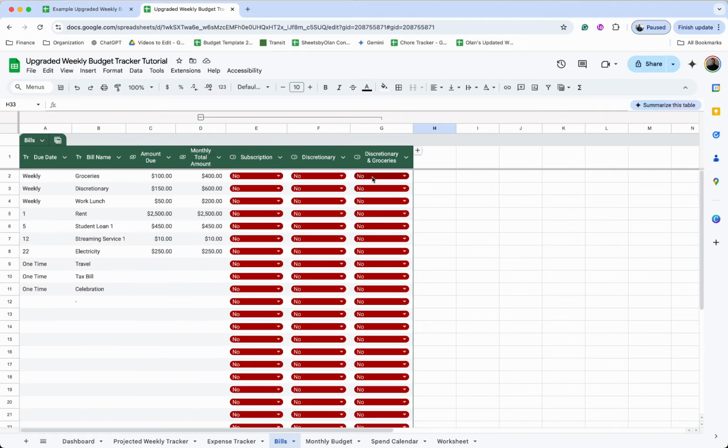And now we can simply mark yes for whatever we want. So groceries, yes to be included in the discretionary and grocery spending, not in discretionary, not in subscription. Discretionary, yes.